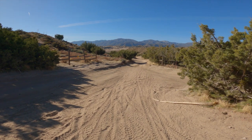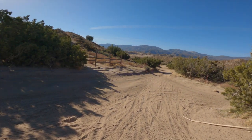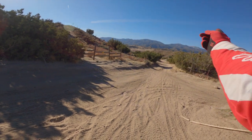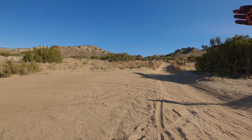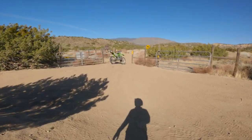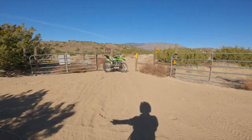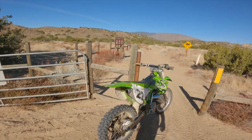All right, gang, here we go. Came up out of the canyon where Pipeline and Rattler is, or Roadrunner. Came up Homestead, this little sandy whoop section, not too bad. Keep going straight for Homestead, but to the left, here we go. We've got Backbone. KX is ready to rock and roll. This is the start of Backbone.